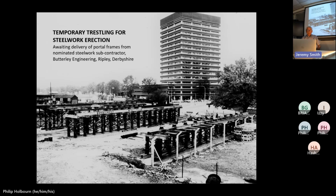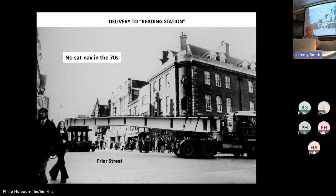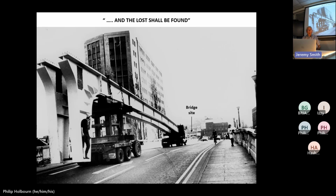In the meantime, temporary trestling for the steelwork was being set up, which was being delivered from Bletchley Engineering in Ripley and Derby. It had to come all the way down the motorways, whatever there were in those days, I can't remember, to be delivered to Reading. But unfortunately, initially the delivery address was Reading Station, so there was a hiatus in Friar Street, the first lot that came down. But they somehow got out of it, and subsequent deliveries were a bit smoother. I'm not quite sure how they got to Reading Bridge over the river, but that was the way they came.